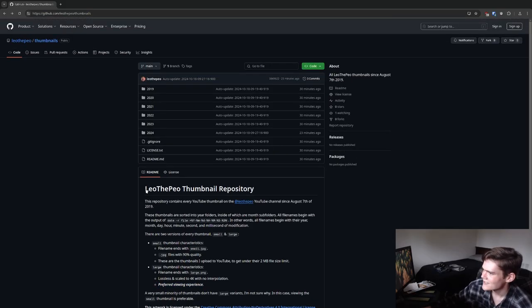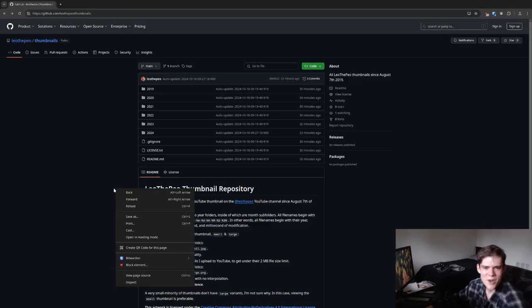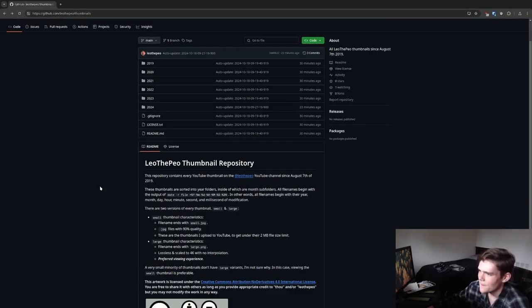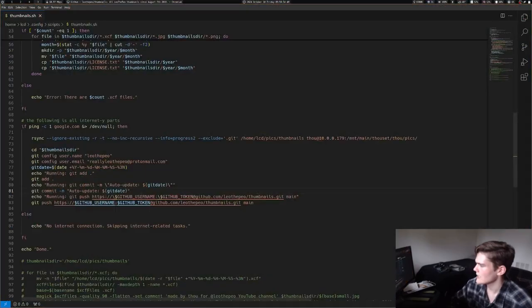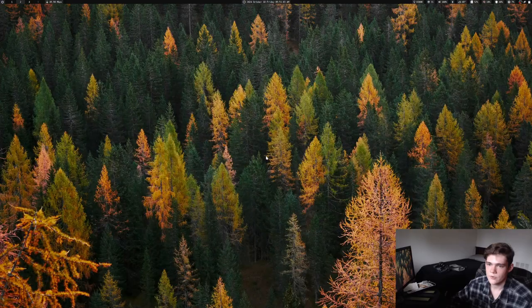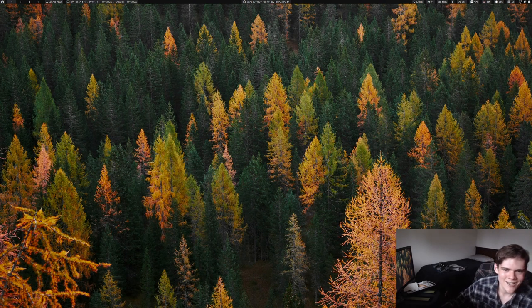I think this is against the TOS of GitHub to store images here, but you know, it's fine. Just don't narc. But anyway, I have it automatically run whenever I save a file to the thumbnail directory. So I'm gonna show you guys that really quick. Let me just set everything up.